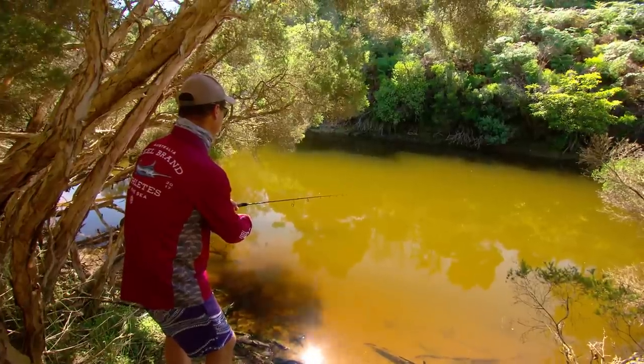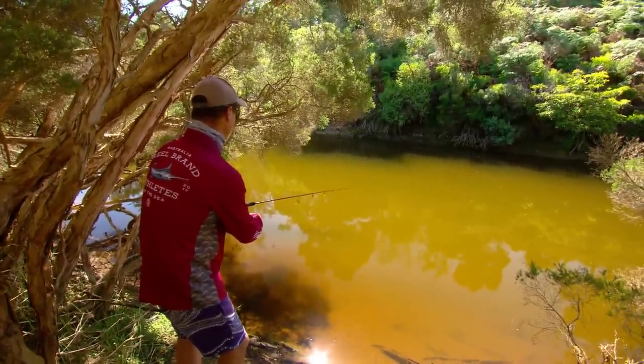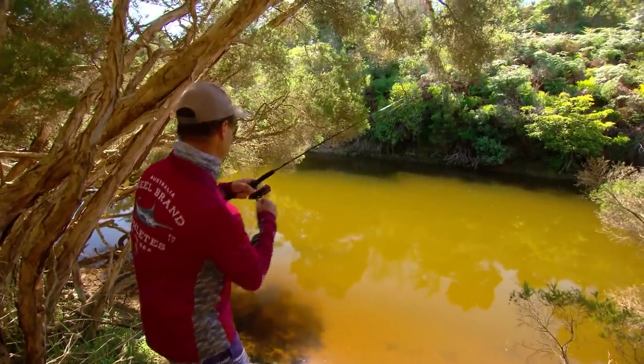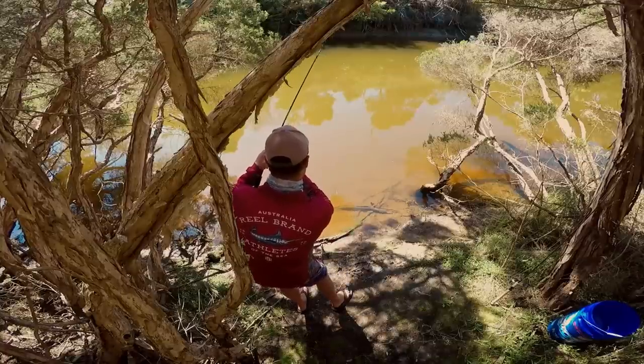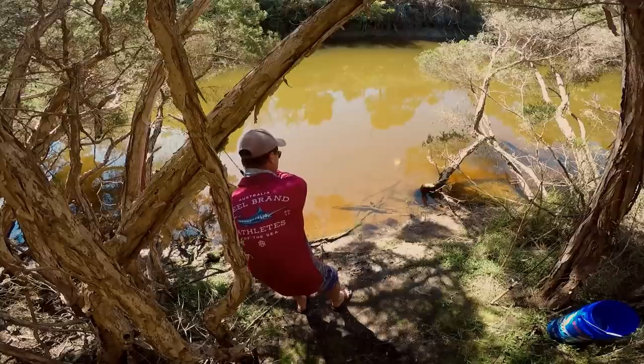Here we go, just going to touch up there. Slowly taking it, I just want to let him take it. Yep, got him. Oh, feels very nice. Oh, actually looks like a good fish. And I've gone to the mono just for a bit of a change up, and it's a lot of fun. And this guy just got suckered in. I put the worm right on the edge of the shadow, and that is a very, very nice bream.